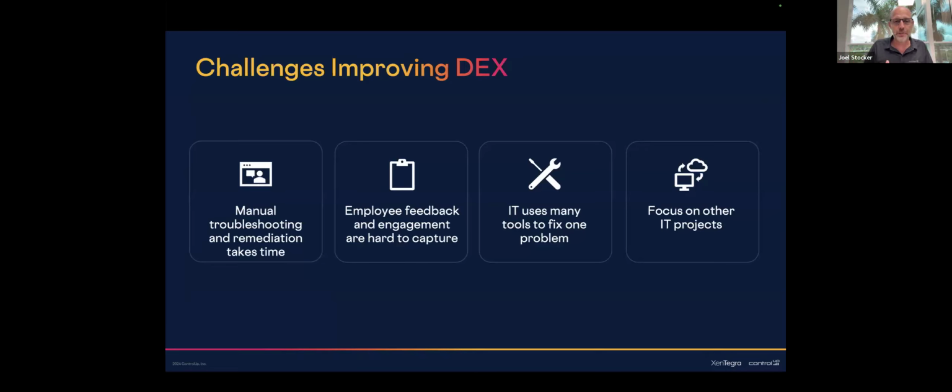Employee feedback and engagement are hard to capture. I think most tools have some kind of agent or API integration, just like ours. And that is super important. We do that, and we'll focus on that here in a minute, in real time. But those are just the numbers, right? And yes, it would be great if the numbers could tell us everything, but it doesn't always do that. So engaging with the end user through surveys or other ways of engaging with them and collecting their feedback completes that picture of the digital experience.